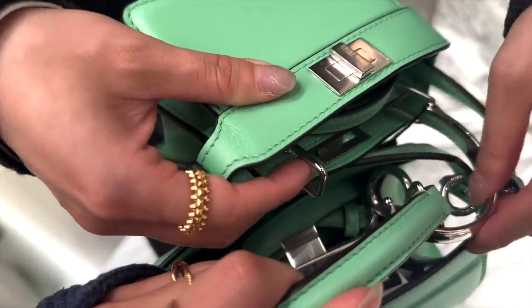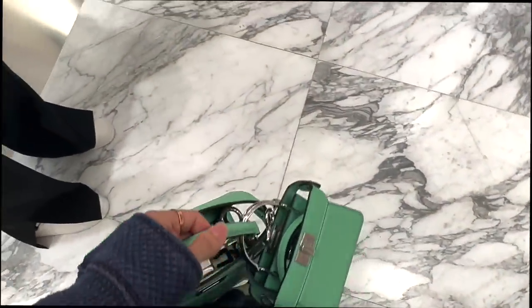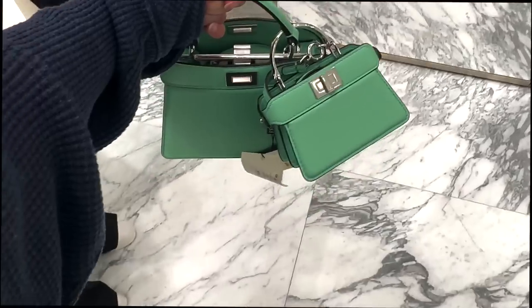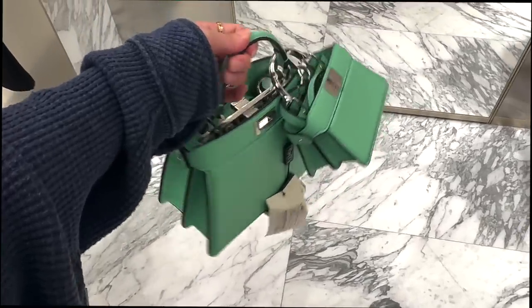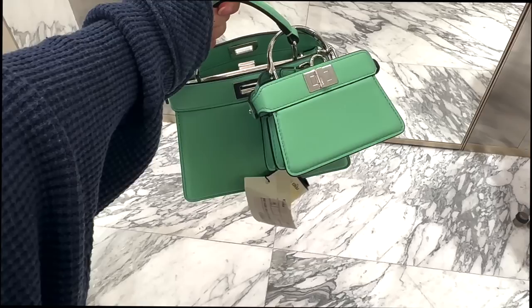I think the mini size isn't big enough to really proportion this out, but if anyone was just a Fendi fanatic, here it is on top of each other. It does look a little out of place for me, but you can kind of see the ratio between both of the sizes. Oh, it's so cute.